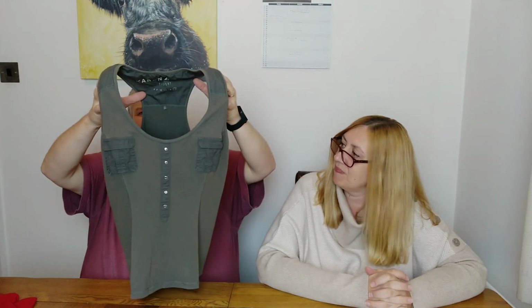So then, hun, we're moving on to a Karen Millen top. This was £3.50. It's like a vest top. It might be a little bit summery for it, but you know, it'll soon come round again, won't it? Yeah. That was £3.50. We're going to put it up for $18.99.